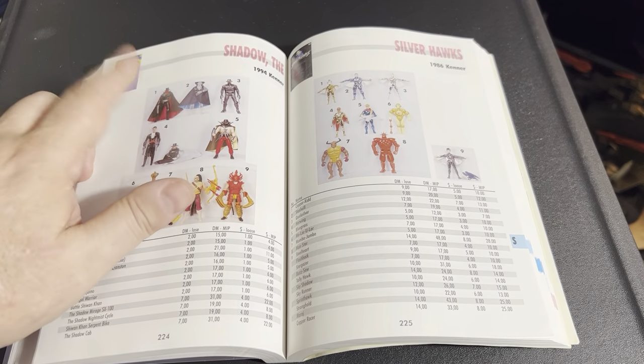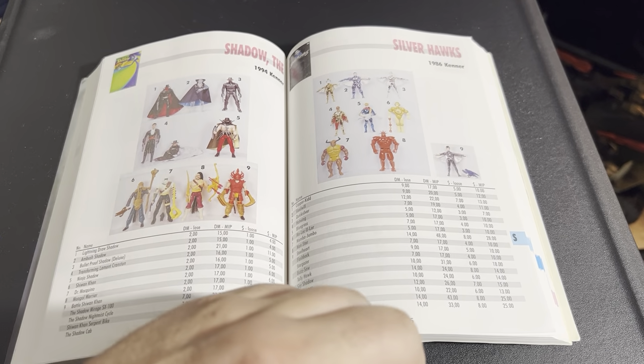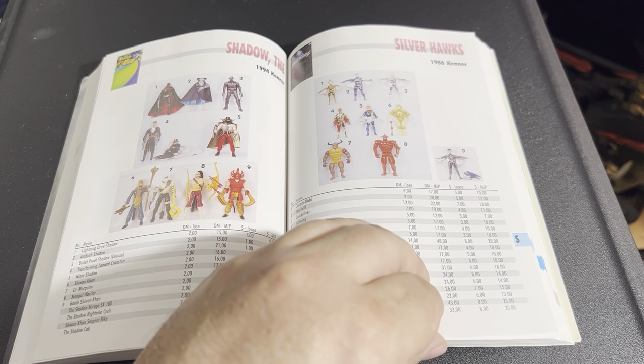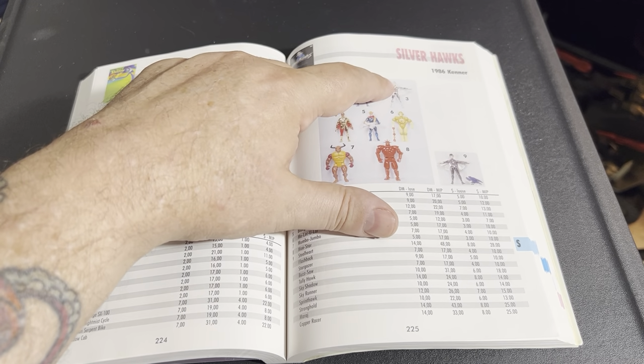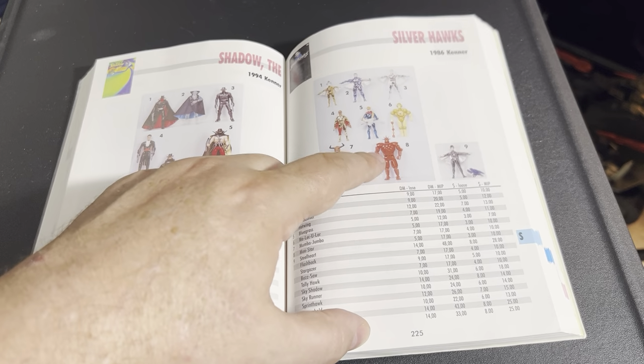The Shadow, I have a couple of these figures. I got this one, I have a clear Shadow. I've got some vehicles down there, thanks to Chris, that I bought for myself during my brother's auction. Silverhawks is a great line. I've just got the main Quicksilver and his evil guy there, Monstar.